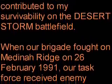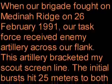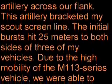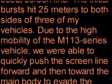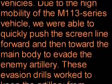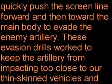When our brigade fought on Medina Ridge on 26 February 1991, our task force received enemy artillery across our flank. This artillery bracketed my scout screen line. The initial burst hit 25 meters to both sides of 3 of my vehicles, but due to the high mobility of the M113 series vehicle, we were able to quickly push the screen line forward and then toward the main body to evade the enemy artillery.